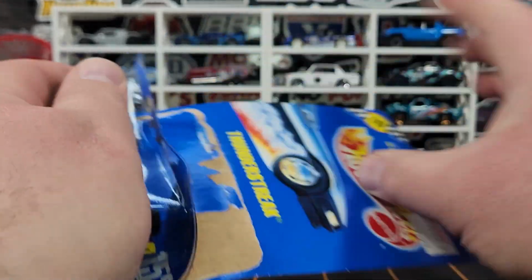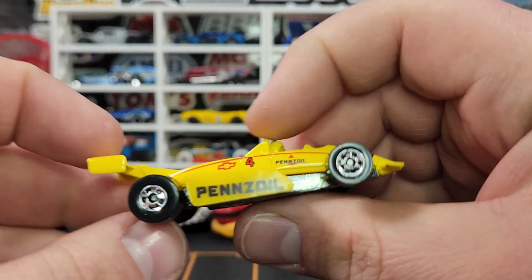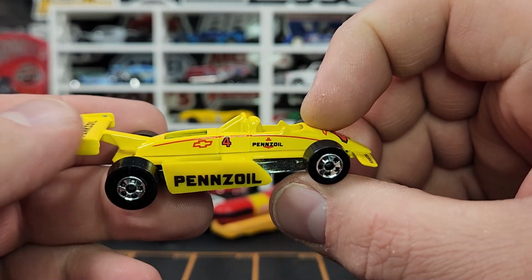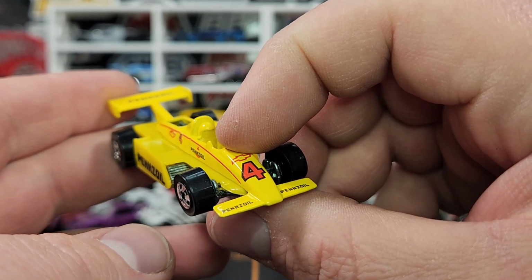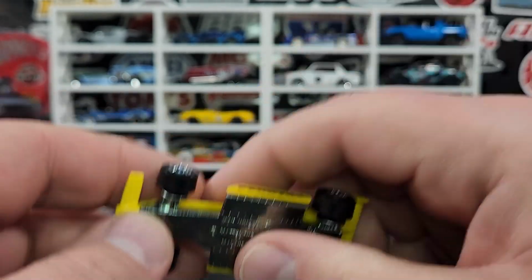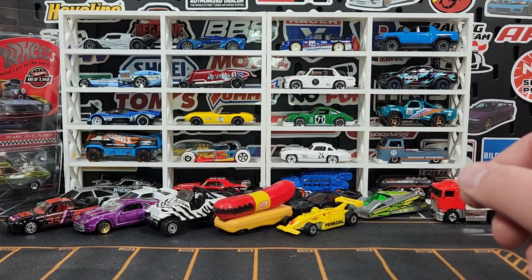So we'll pull out our Thunderstreak. I did not have the Pennzoil version. And it's really nice to get one that is obviously super minty directly out of the blister. Got your Chevy logo on there. Probably powered by Chevy. Looks pretty good. It's pretty average. There's not really a whole lot of deco to it. It's all right though. It's got Malaysia base on there. These all are going to have Malaysia base.